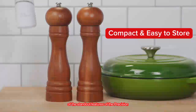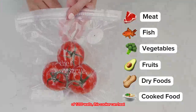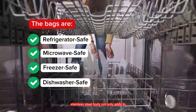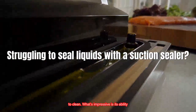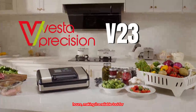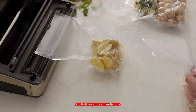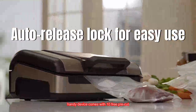Let's talk about some of the standout features of the Precision Cooker Pro. With a robust heating power of 1200 watts, this cooker can heat water quickly and maintain precise temperatures, ensuring that your food is cooked evenly. The stainless steel body not only adds to its durability but also makes it easy to clean. What's impressive is its ability to run continuously for up to 10,000 hours, making it a reliable tool for all your culinary adventures. It's also drop-tested and IPX7 rated, meaning it can handle a bit of rough treatment in the kitchen. Now, onto the vacuum sealer.